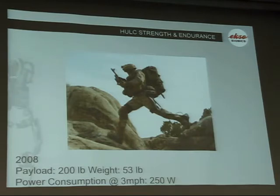But what we did with Hulk is we actually added hip power. So for the first time, we can inject power into the user and help them swing their legs and actually provide stance torque while you're walking. It's kind of like an oar rope. So we could actually power and reduce the metabolic cost for the individual wearing it. This was a big win for us, figuring out how to do that efficiently.